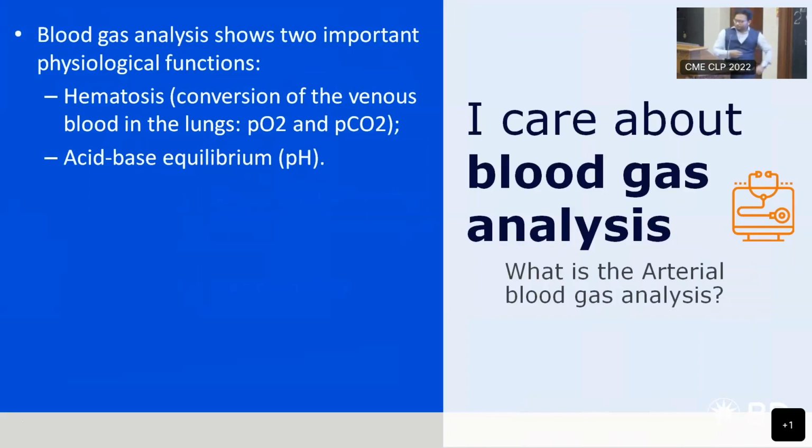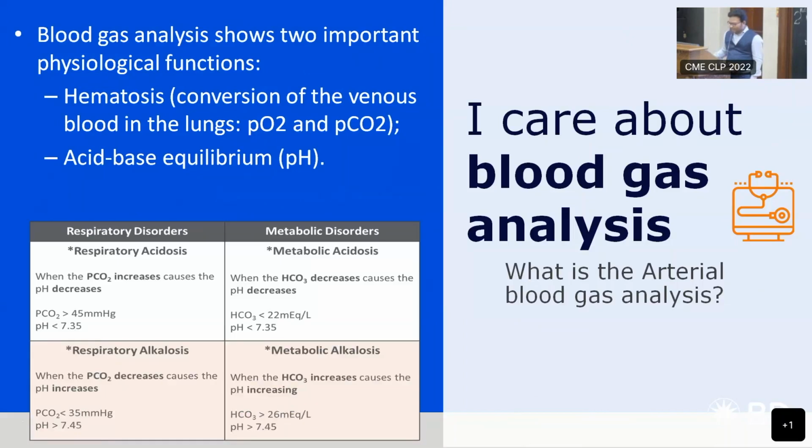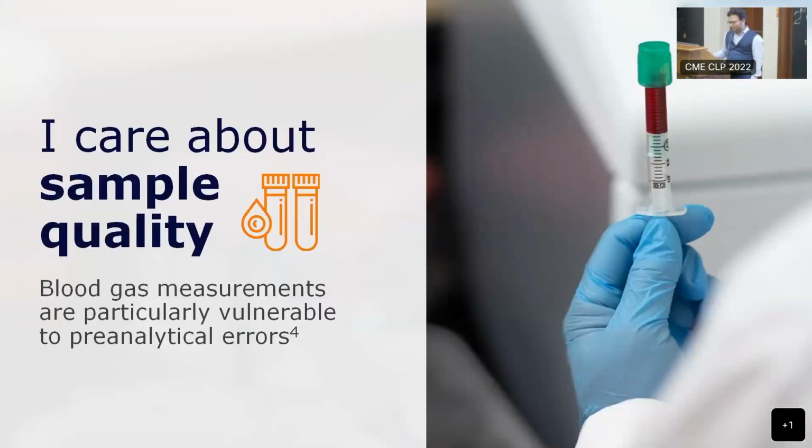There are a few things that blood gas analysis shows: important physiological concepts. One is hematosis and another one is acid-base equilibrium. I'm not going to tell you how to do it because you guys already know it, but this is just an introduction. You all know about acidosis and alkalotic conditions, what happens in our body, and how arterial blood gas collection, ABG testing, can give you the indication of all those things with respiratory disease or metabolic disease. I know you guys do this analysis every day, day in and day out, so I'm not going to talk about all those things.